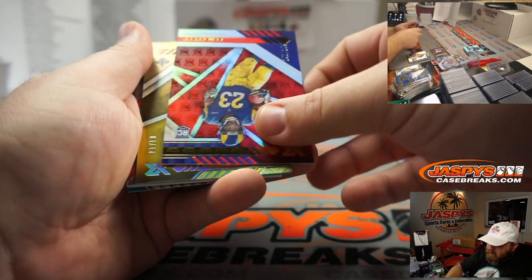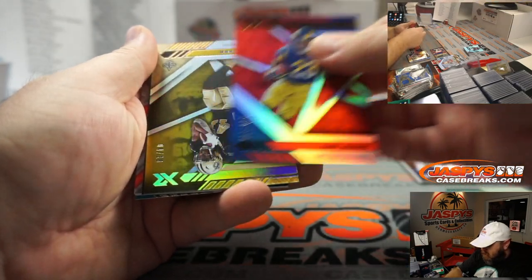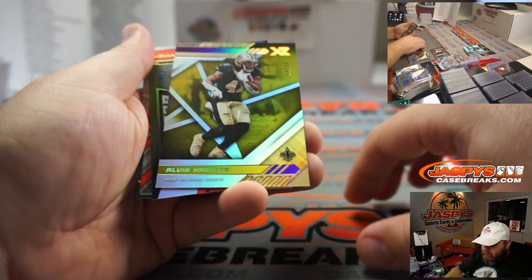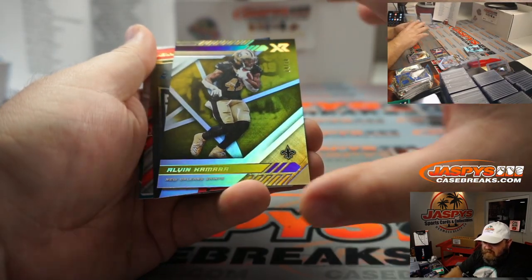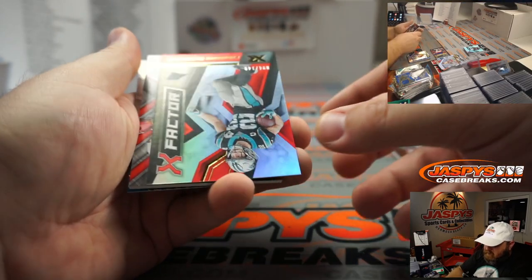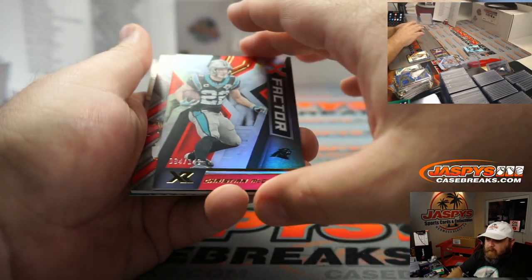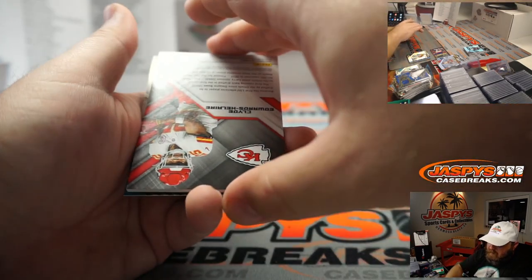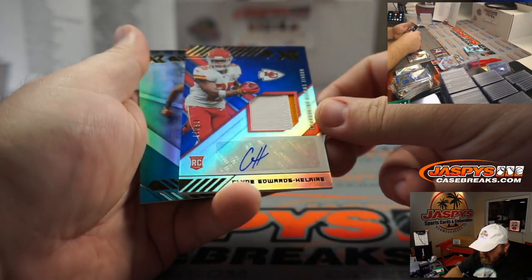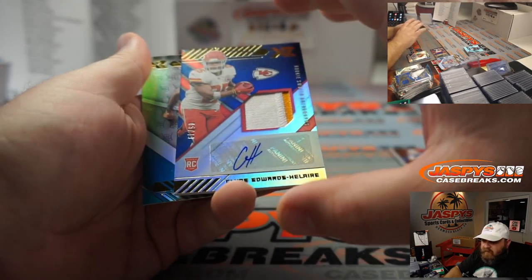Cam Akers to 249. Going to the Rams, and Matt. Out of 10, Alvin Kamara. 4 out of 10. Saints, Marty. Christian McCaffrey to 149 for the Panthers and Eric. And how about another nice rookie auto and a really nice patch here. Two colors. Clyde Edwards-Helaire out of 49 going to the Chiefs, Matt.